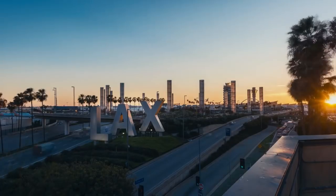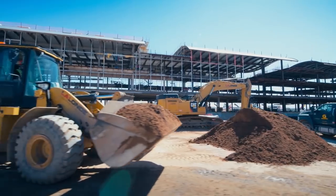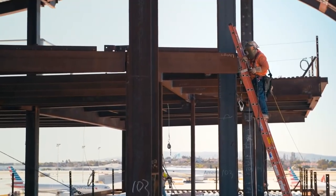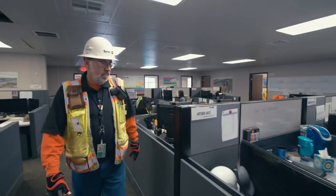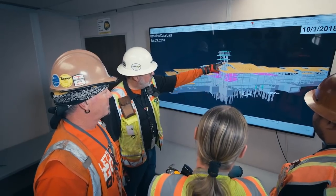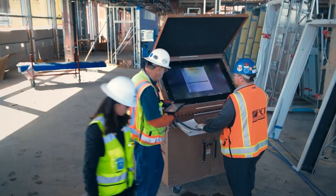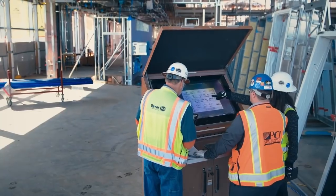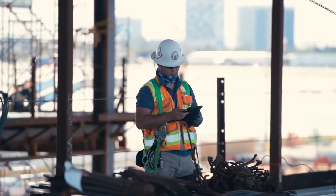Up to 2023, the second largest airport in the USA, LAX in Los Angeles, will be undergoing a billion-dollar modernization program. This includes the construction of the midfield satellite concourse by Turner Construction. Don Wells is the general superintendent, who is responsible for smooth operations on the construction site. BIM, Building Information Modeling, is used in planning and coordinating all work on the new terminal building. All plans are available digitally across the entire construction site and are updated on a daily basis.